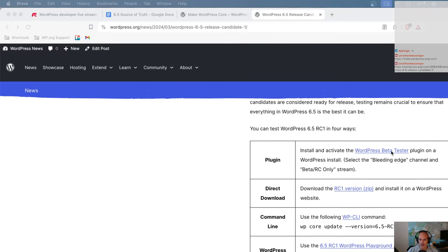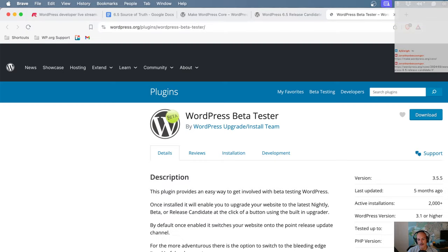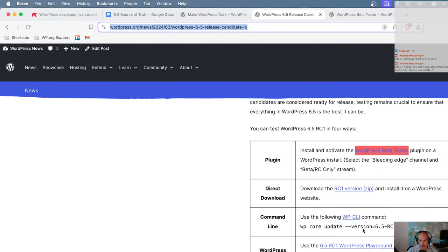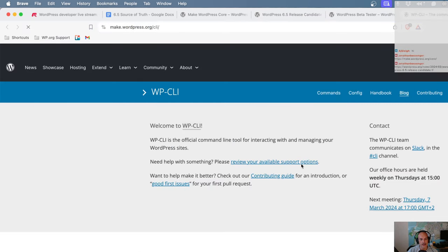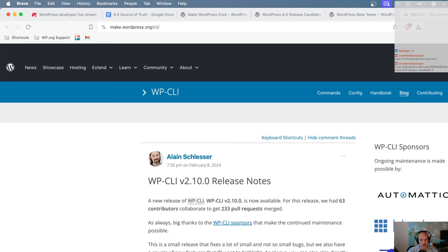My default way of updating my local WordPress environment to test is to use the Beta Tester plugin. It works really, really well. I'm not going to do that today, but today I want to try the WP-CLI version. WP-CLI is a command line tool for WordPress that you can install on your servers and on your local environments, depending on if your local environment supports it. Mine does, so that's what I'm going to do today.